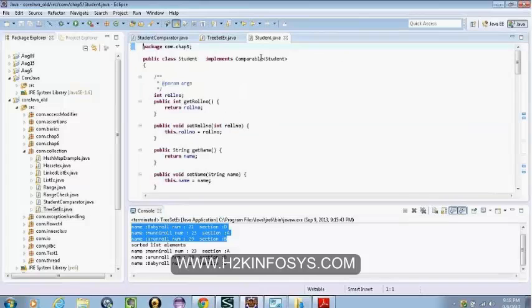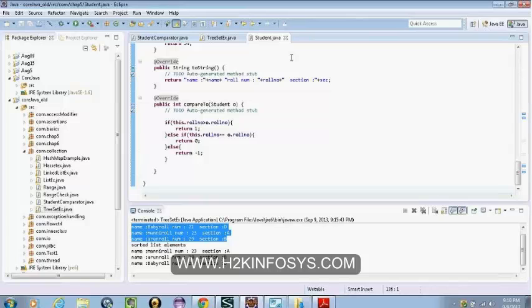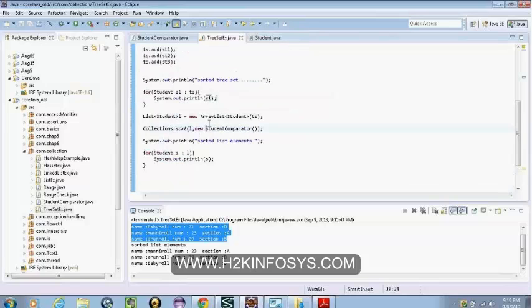When we put elements in a tree set, the sorting behavior that we see is the behavior that is attached to the class by implementing the comparable interface. If we want to change the behavior, we create a comparator and we pass the comparator object to change the sorting behavior.